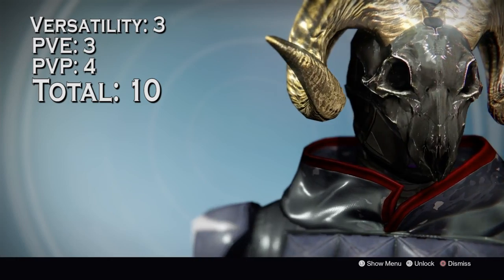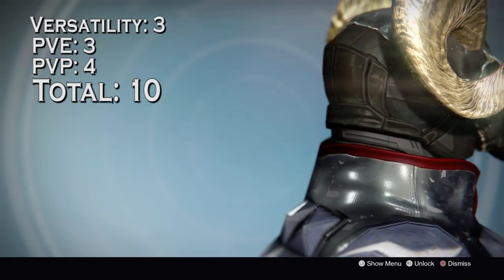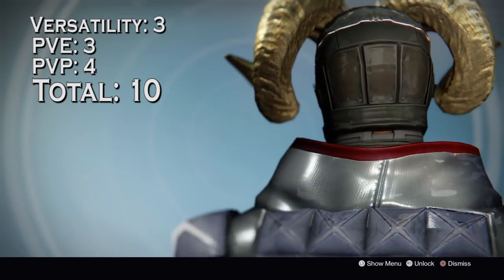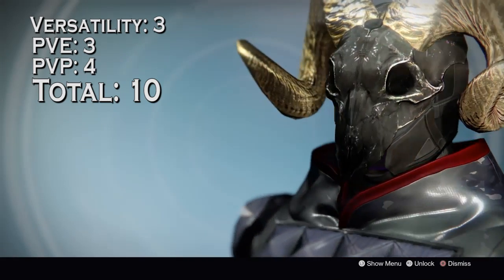Moving into our top 5, we've got the Rama Gym. You can wear the Ram on all 3 of the classes, even though you do gain a little bit of an extra bonus whenever you're on your Voidwalker. This thing is all about helping you survive more, and in PvP, it definitely fits that bill.